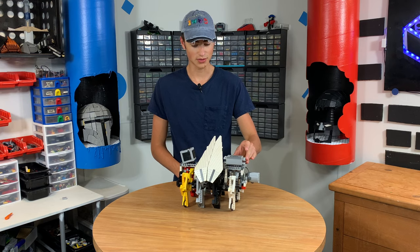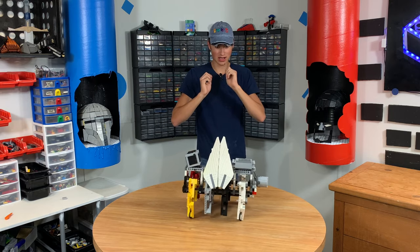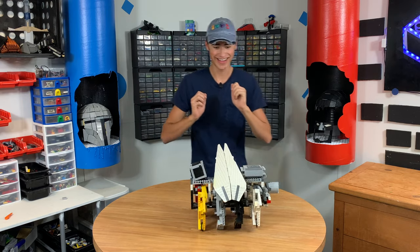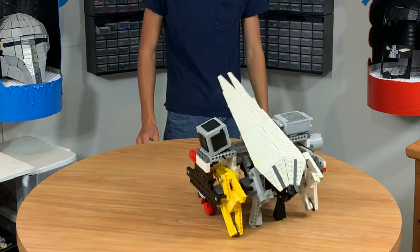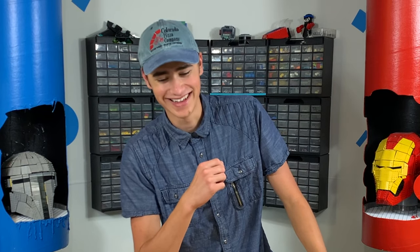To see which one will best protect the egg and which one will fail completely. Hopefully not all three. Three, two, one. It didn't break. So happy. Goes backwards. That piece broke. Well, they all three broke, so.